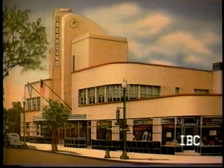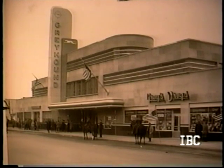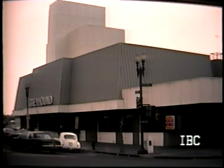Of all the Greyhound terminals of the land, probably one of the most interesting is Washington, D.C., and the terminal that used to be on New York Avenue. She went through several modifications. I don't even remotely know how many faceliftings she went through. She went through a million faceliftings. Here she is with a little more Art Deco style to her. With her last one looking like this. They completely covered everything.